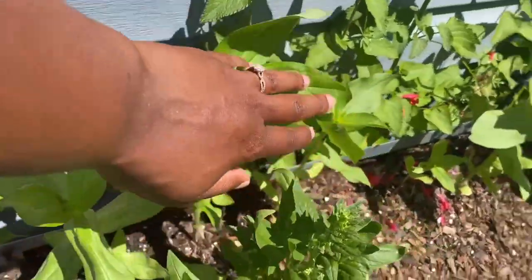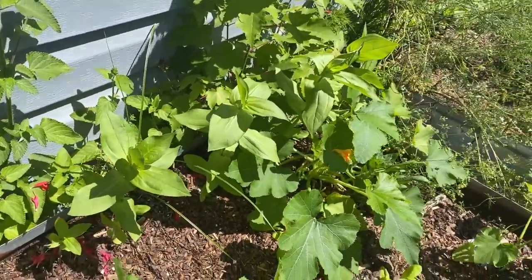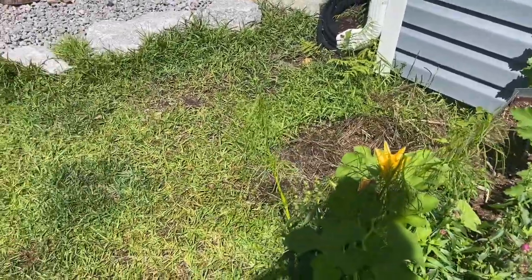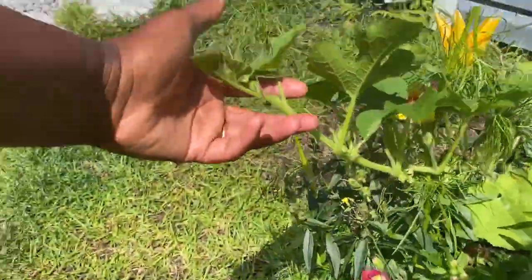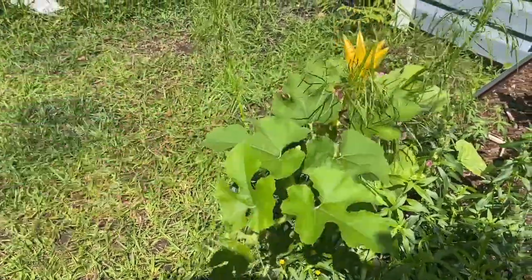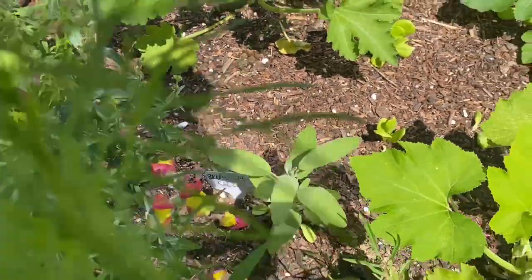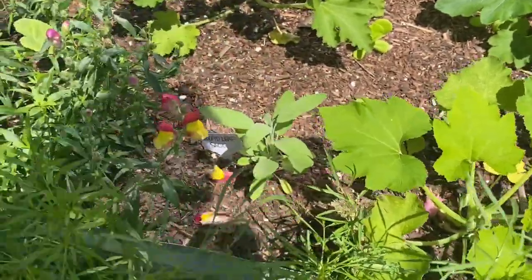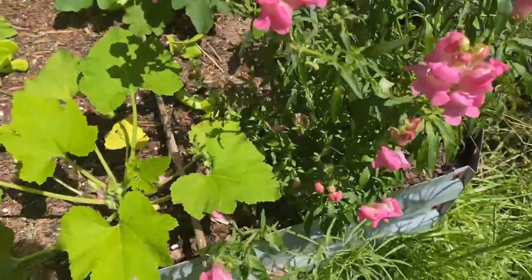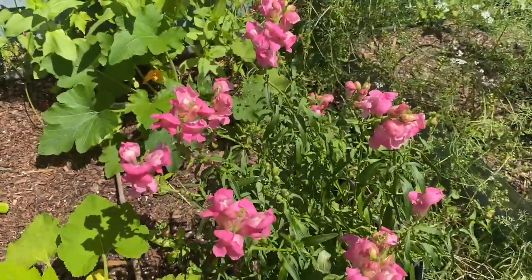I've got zinnias right here coming up along the back of this bed. The snapdragons are still producing flowers. This spaghetti squash is kind of starting to take over this snapdragon plant a little bit. It's got blooms on it. I've got a little bit of sage planted here, and that smells really yummy. I'll use that for cooking. And these pink snapdragons over here are still producing well, so I'll be able to cut from those for a little bit longer.